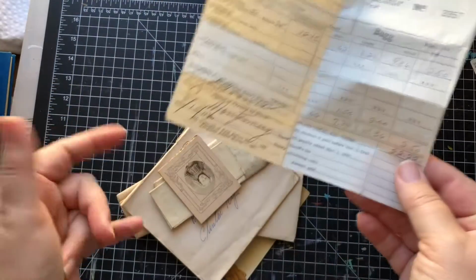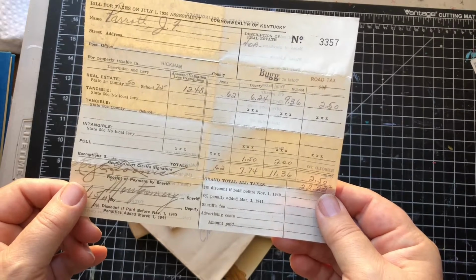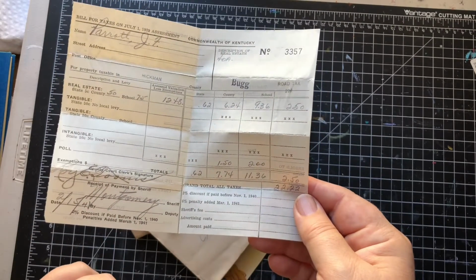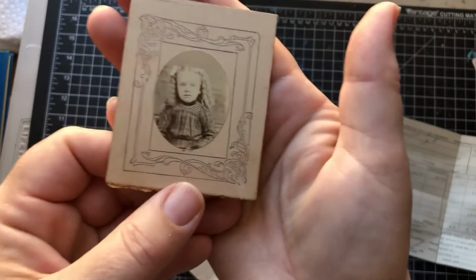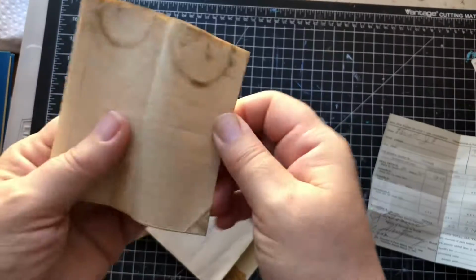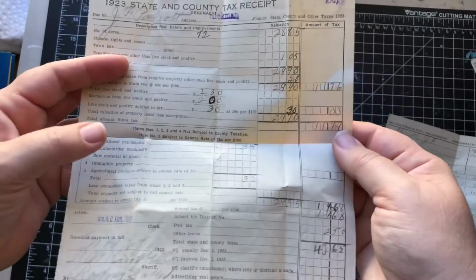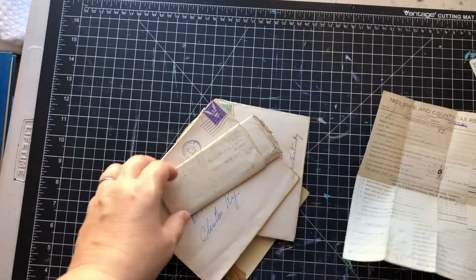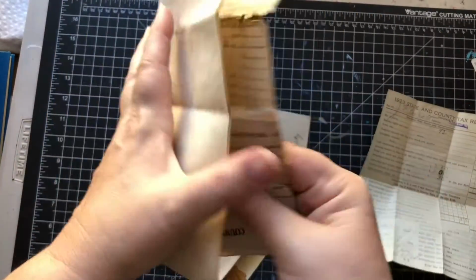Okay, so these are all items from the big box of ephemera I've been sorting through. And this is from 1939. It's a tax assessment. Grand total of all taxes, $22.22. Yeah, those were the days. Sweet little photo. $19.23 state and county tax receipt. $43 for that one. One's a little rough.